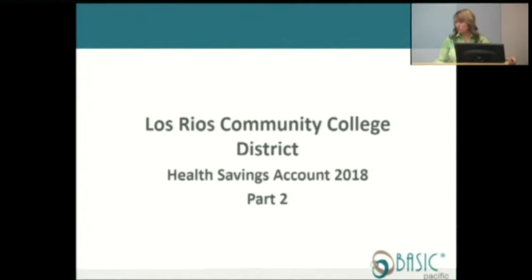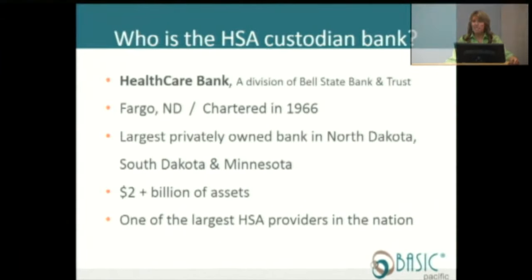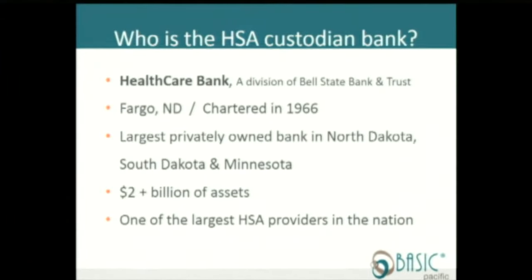Okay, we're going to move into part 2 of the presentation and move over to an explanation of the Health Savings Account, or the HSA. Basic Pacific is the third-party administrator for your health savings account. We're located in Roseville, and we have over 15,000 employers that we service nationwide. But note, we're not the bank for your HSA. The HSA custodial bank is Healthcare Bank.